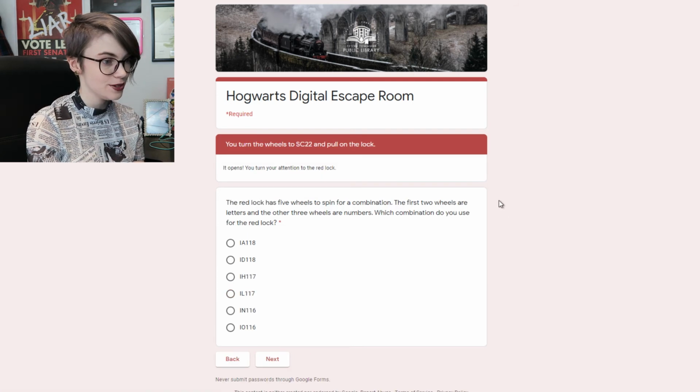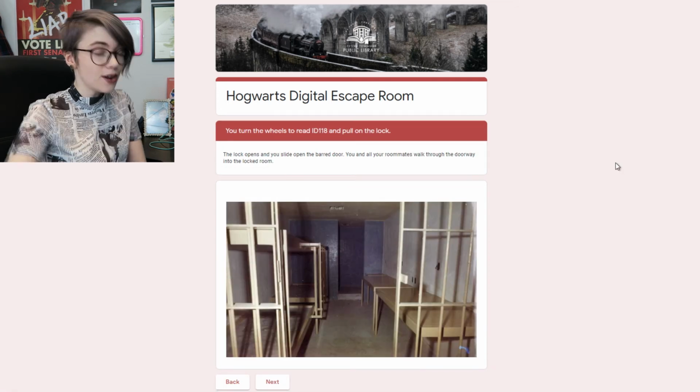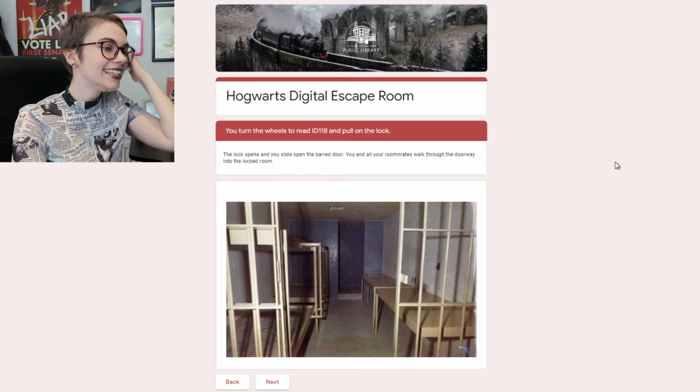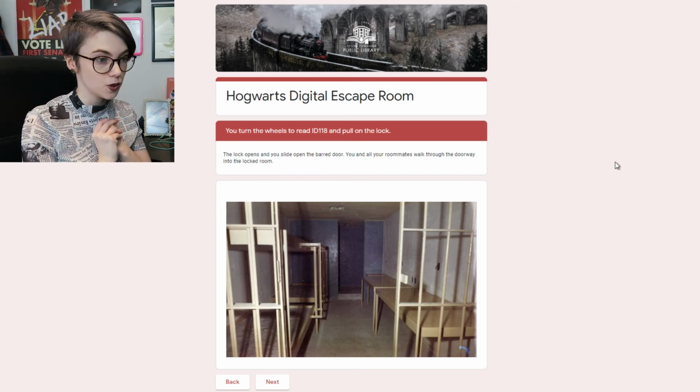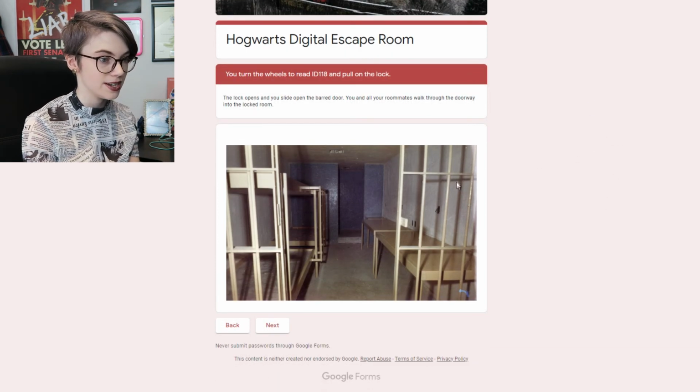It opens. You turn your attention to the red lock. Okay, so it's Idaho, which I'm guessing is ID, and the arrow is pointing up, and the record high was 118, I believe. Please be right. The lock opens! Thank goodness. That puzzle took a little bit of time. The lock opens and you slide open the barred door. You and your roommates walk through the doorway and into the locked room. Oh, it looks very inviting.